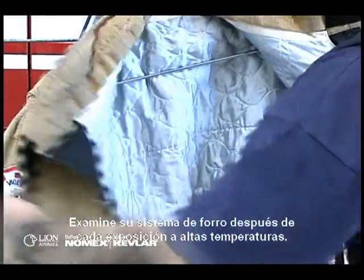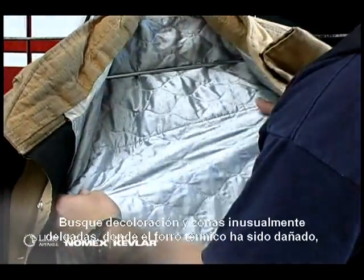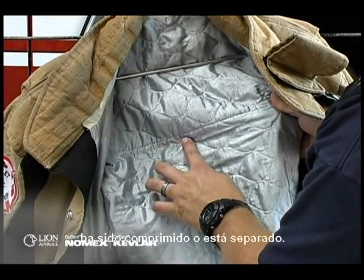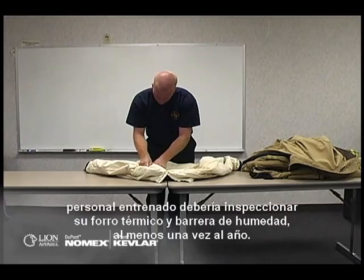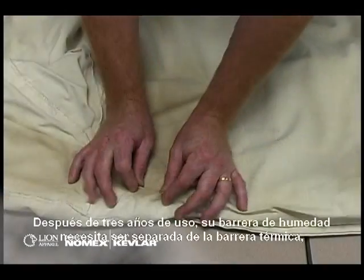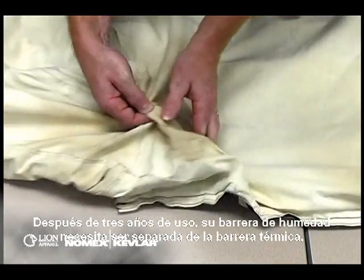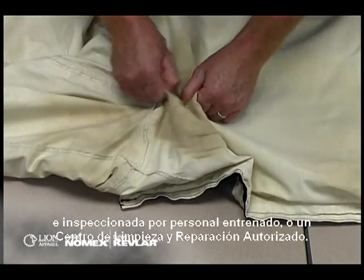Examine your liner system after each exposure to high heat. Look for discoloration and unusually thin spots where the thermal liner has been damaged, become compressed, or is separated. In addition to your routine inspections, trained personnel should inspect your thermal liner and moisture barrier at least once a year. After 3 years of use, your moisture barrier needs to be separated from the thermal barrier and inspected by trained personnel or an authorized clean and repair center.